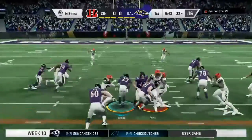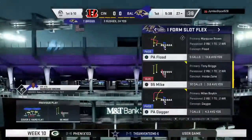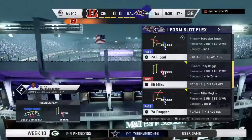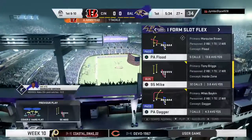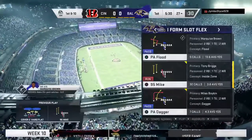On second down now, it's Briggs, and he'll be brought down at the 27-yard line. A gain of 5, good enough for the first down. A quick burst there, and he nicely bit off a pretty decent gain.